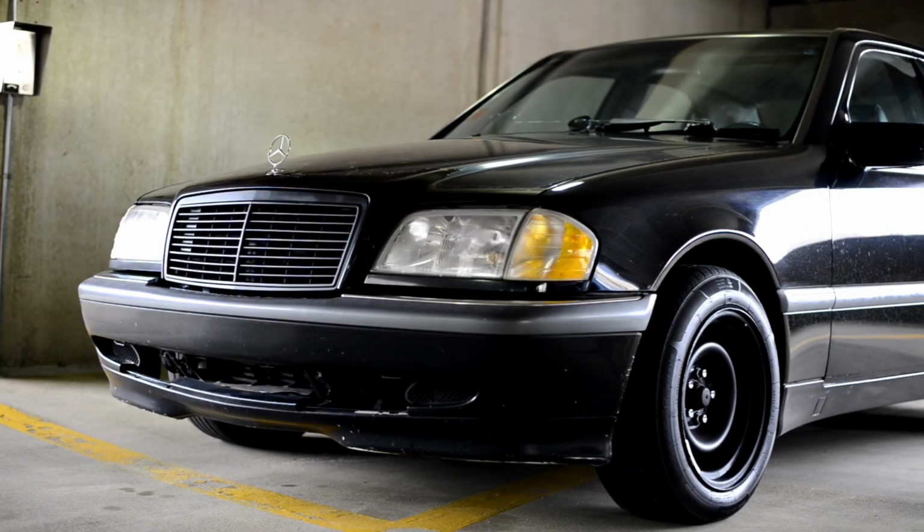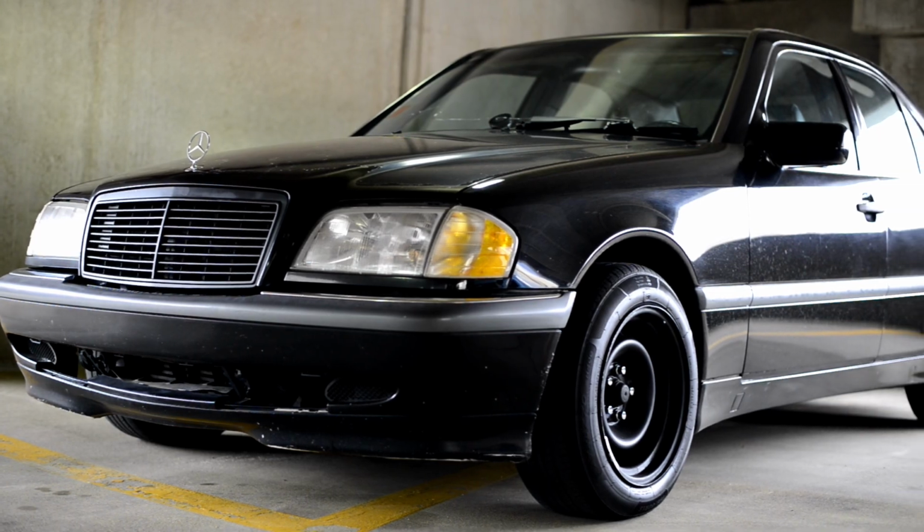Guess what? The C230 Kompressor W202 is back with a vengeance, and we're going to talk about it right now. Coming up next.